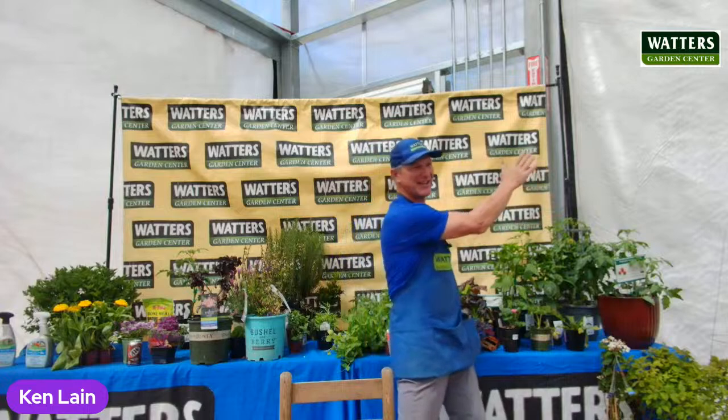So I would say space them out a little bit more, and grow them upright instead of growing them out like this. You'll have much more success. And then probably don't plant as many cherry tomatoes. Just having one is enough. Get some Romas, get some indigos, get something else in there.